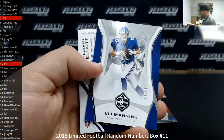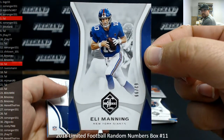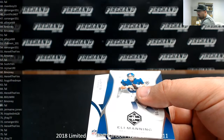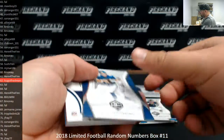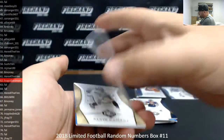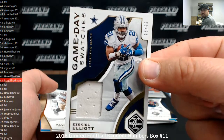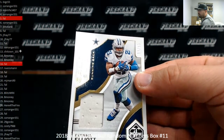Got a silver parallel numbered to 99, Eli Manning. 62 of 99. Spot number 62 belongs to LSU Golf Redman. And behind that, we got a game day swatches of Ezekiel Elliott. This one's serial number 13 out of 65. Spot number 13 belongs to Chi-Town 101.